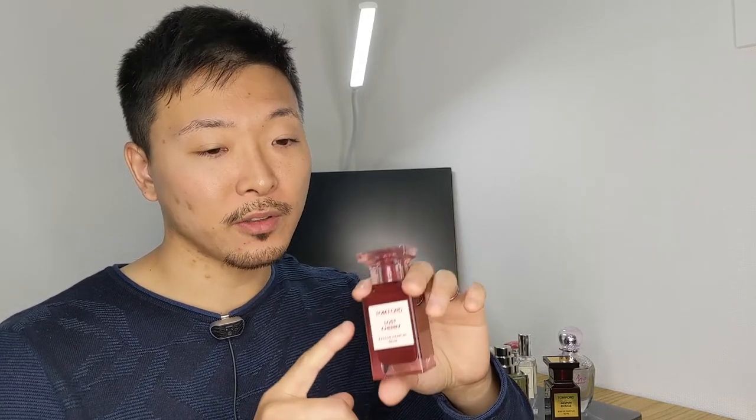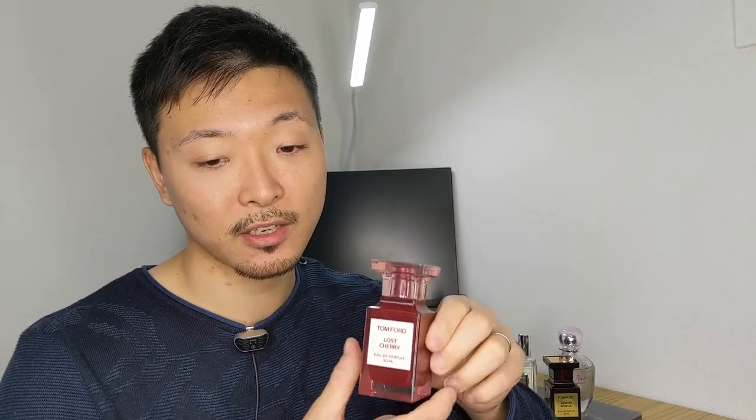The cherry vibe dies out quite quickly on my skin at the 3-hour mark, maybe. The sillage is not too great either. You actually would have to get a little bit closer to the skin to appreciate the fragrance. That can also be good if you wanted to go out on dinner or something and you don't want the fragrance to block out the dinner. So that's also a good part of that, if you think of it in a good way.